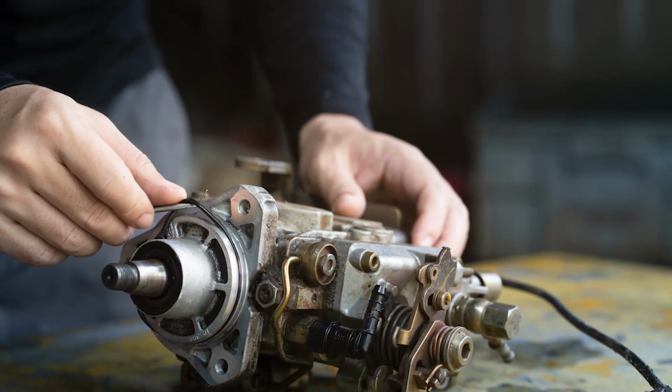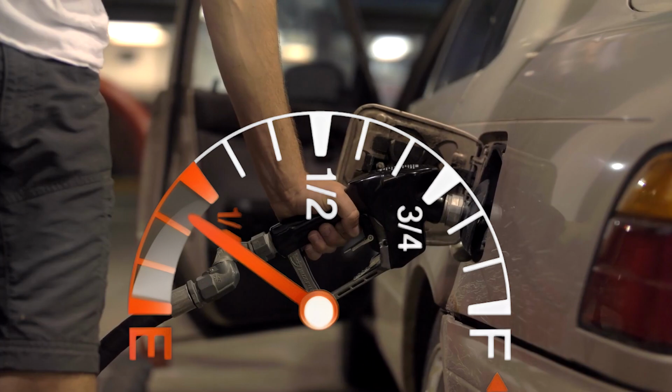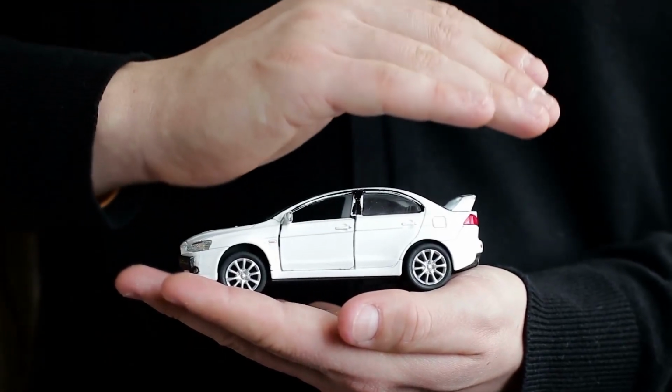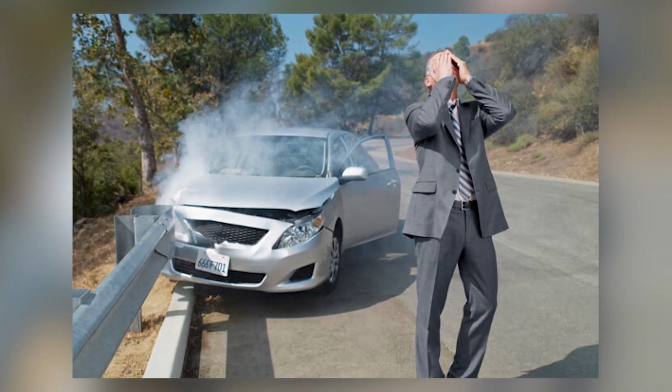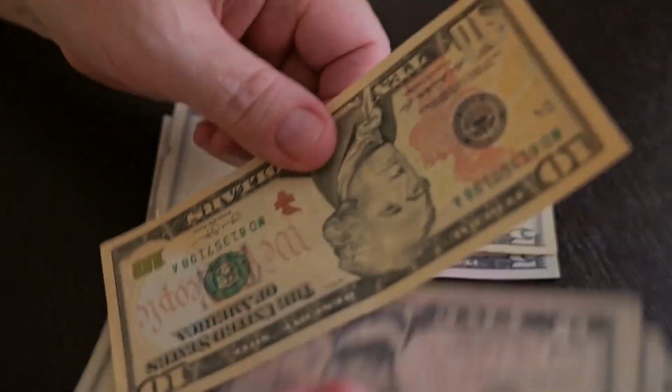A failed fuel pump can cost over $2,000 to replace. Keeping the tank at least a quarter full is cheap insurance for your entire fuel system. Waiting too long might not just leave you stranded. It might leave you with a repair bill bigger than your monthly rent.